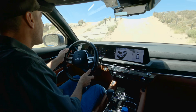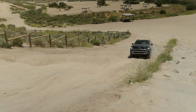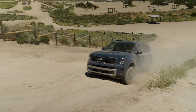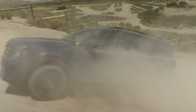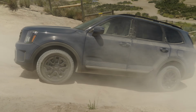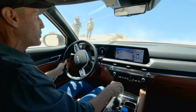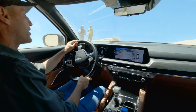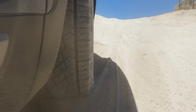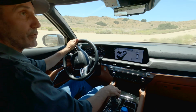So we're gonna try one more time. Now I'm in smart mode, and we're gonna let the computer do its thing. Oh. Well, we gave that one a really serious go. I was hoping that the wheelbase would actually help this thing find some traction, but it didn't. That was a little disappointing. I was hoping the Kia would actually fare a little bit better up through there.